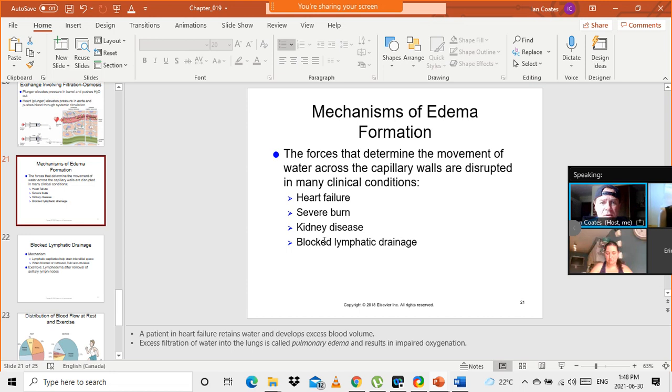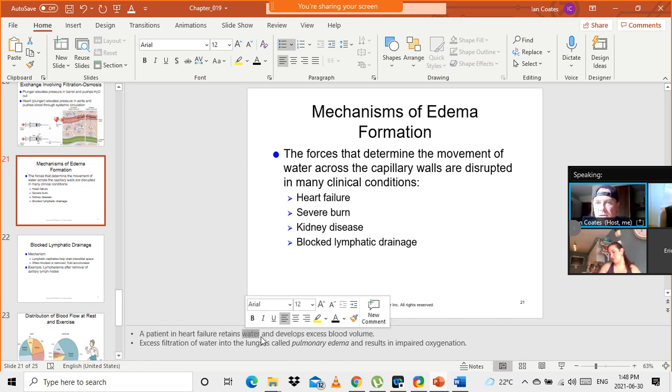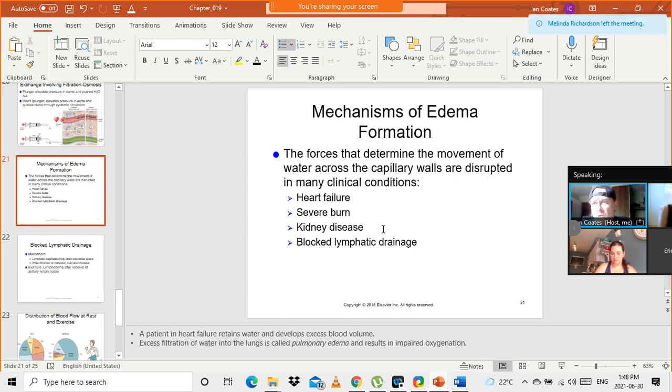Edema. Okay, you guys can have a look at this. This is where you guys are going to be dealing with edema. It's quite common in elderly people, people working in retirement homes and these kinds of things. The forces that determine the movement of water across capillary walls are disrupted. Heart failure and severe burns are bad across the board. Kidney disease, blocked lymph drainage.